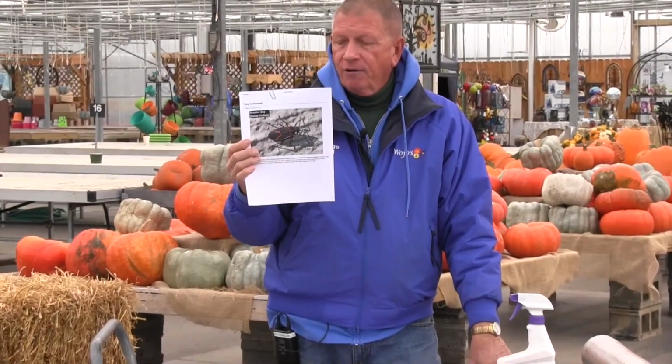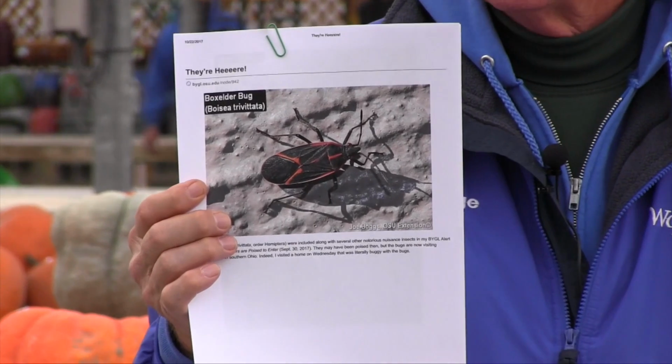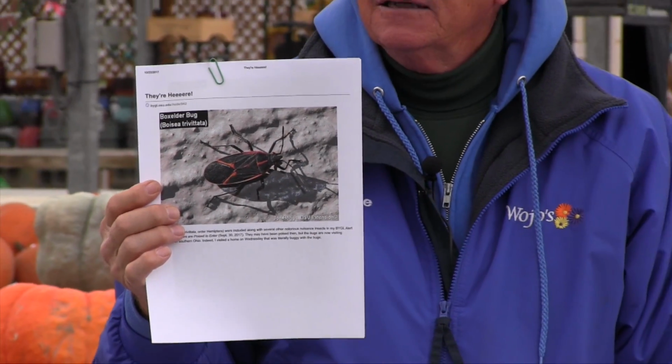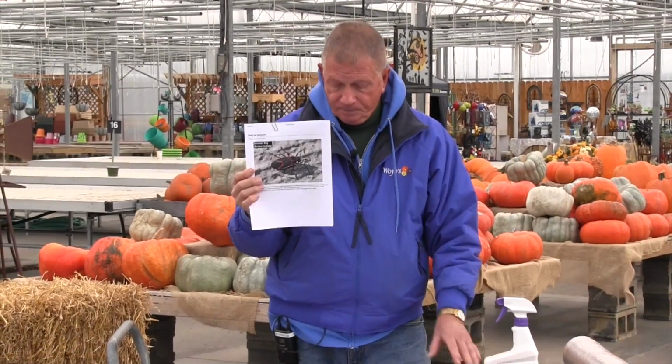Some folks may have seen this critter. Box elder bugs are moving now, trying to move into homes. So it's important that you keep an eye out for them, that you seal the entryways in your home so that the box elder bugs don't get inside. They can be a tremendous nuisance if they do get inside, so be on the lookout for the box elder bugs. It's important that you keep them out of your house.